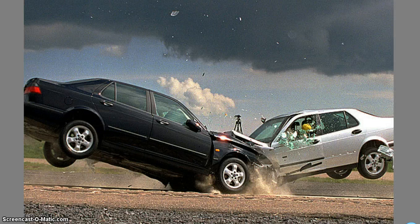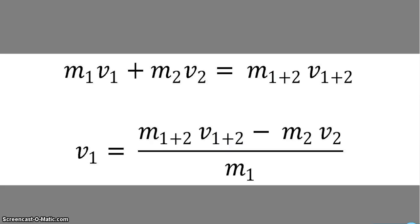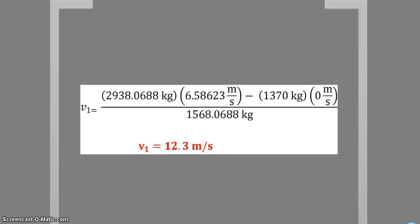Our man drives too fast into the corner. Next, we have to find the impact velocity of the collision. By using the law of conservation of momentum, we were able to find the velocity. The impact velocity came out to be 12.3 meters per second.